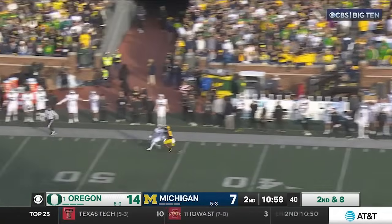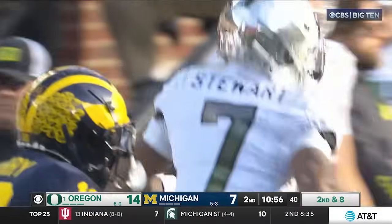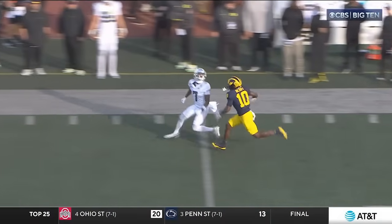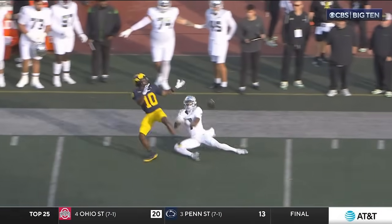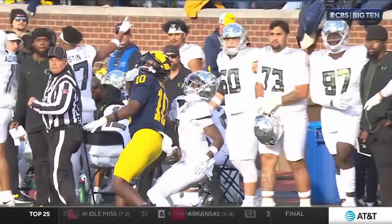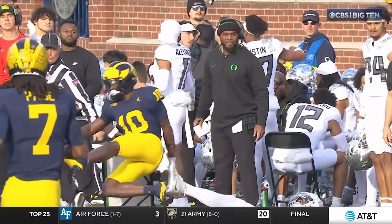They're going deep here. And jump ball broken up. Evan Stewart was the intended receiver, and Zeke Berry was with him stride for stride. And let's throw kudos to Zeke Berry on this one. Slightly underthrown, but he reaches back with his left hand. Again, remember, this Michigan secondary is playing shorthanded, especially at corner.